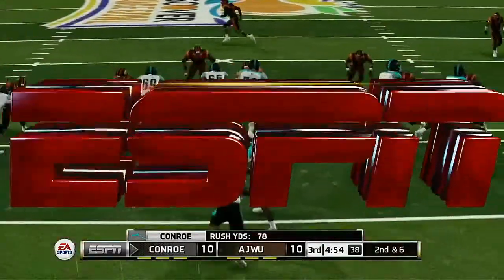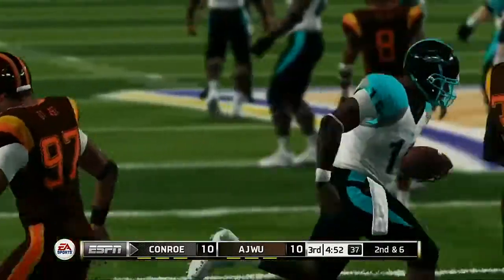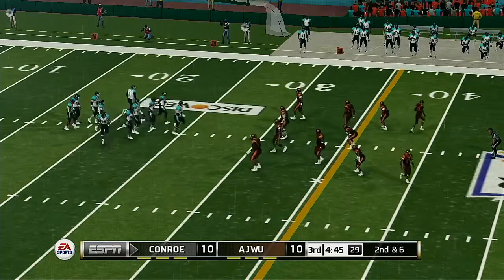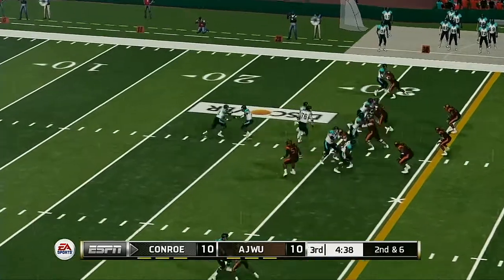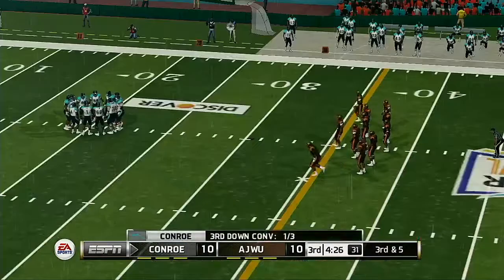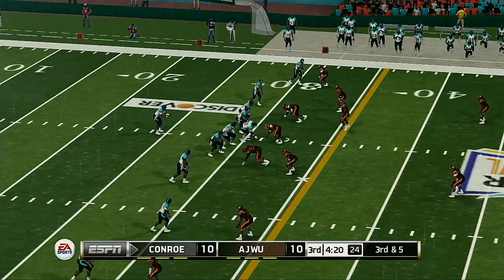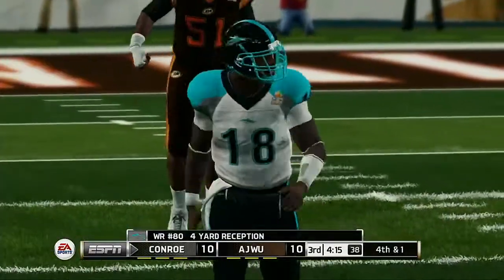Four yards there on the old quarterback keeper. That makes it second and six. Second and six. Ball on the 29-yard line. The halfback picks up a yard. Quarterback in the gun, empty backfield, five wide receivers in the formation. Out of bounds, right around the 34.